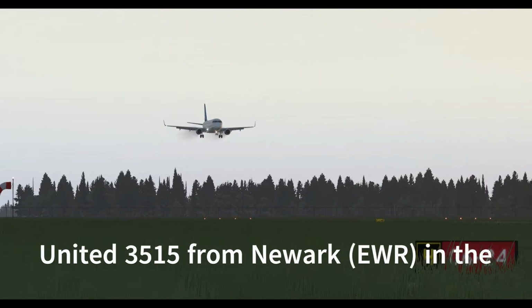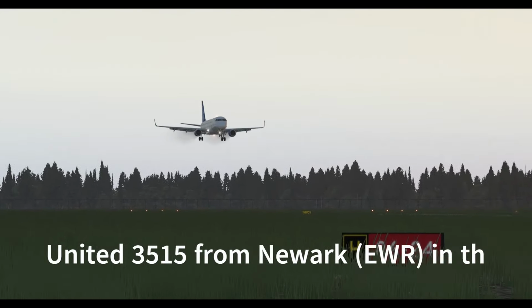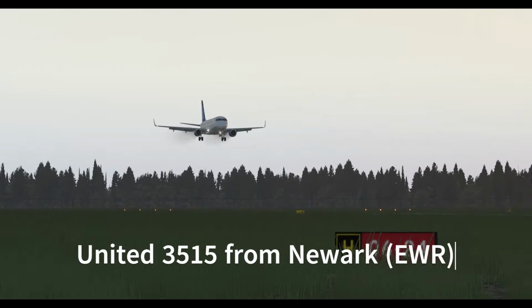3 Romeo Delta, taxi into position and hold behind the pickup. It's going northbound. Leave room for ECA to get on the runway behind you. Roger.